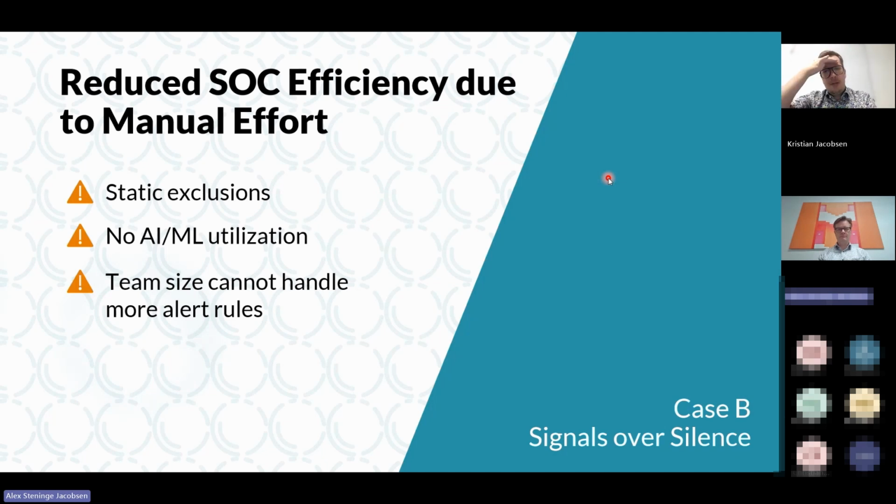And then they're not really utilizing AI and ML, which is where we come in. So they can have a different approach to this tuning. Instead of saying this specific VPN subnet and these users, we want to exclude those, or only the subnet, then we have to maintain that for every alert detection or every product that we have. And that's really what we don't want to do. We want a more holistic approach, being better at tuning using machine learning. And if they actually wanted to enable more, it would be hard for the team to handle if they wanted to just enable everything.